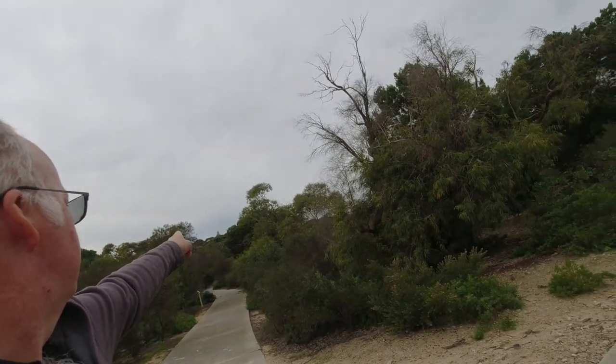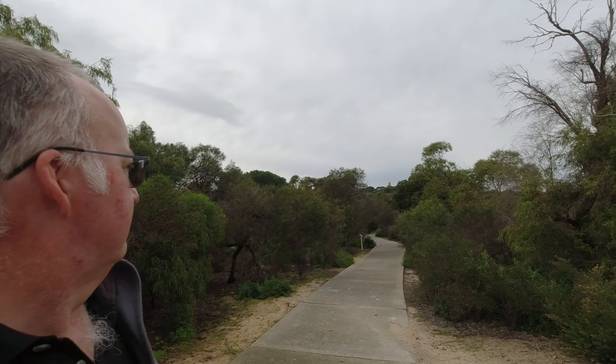This one looks like it's going to go up. I've just noticed there's another tower up there. So one day I might just see if there's a way up there and go and have a look, see what it is. We're walking past residential here, houses there, and we can hear the dog from houses just about 10 metres that way.